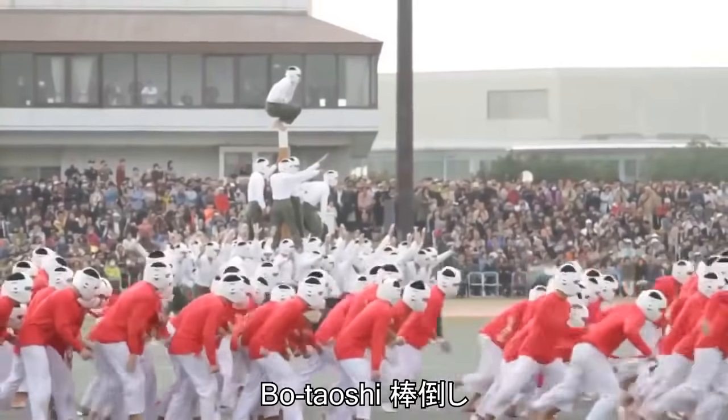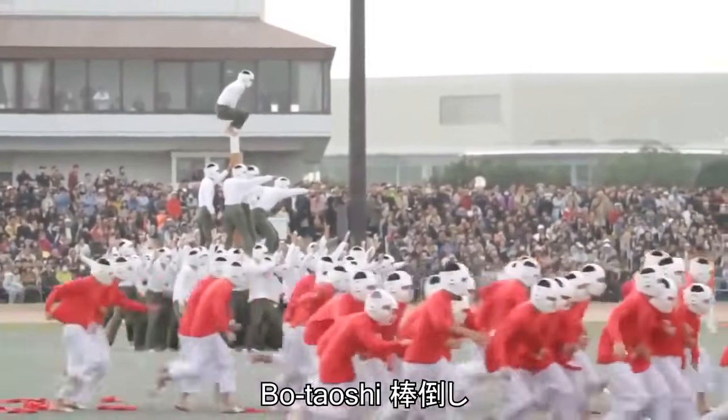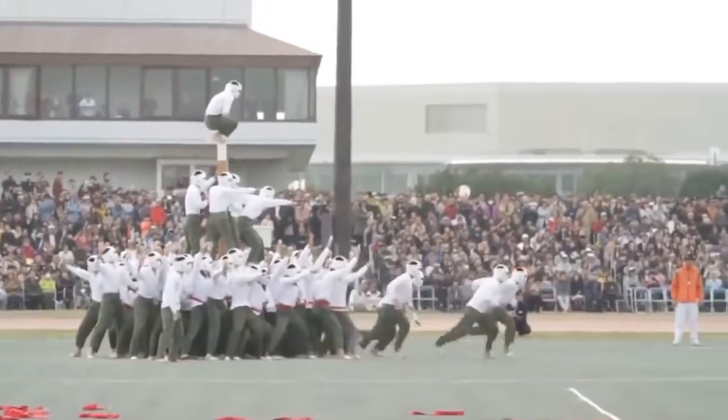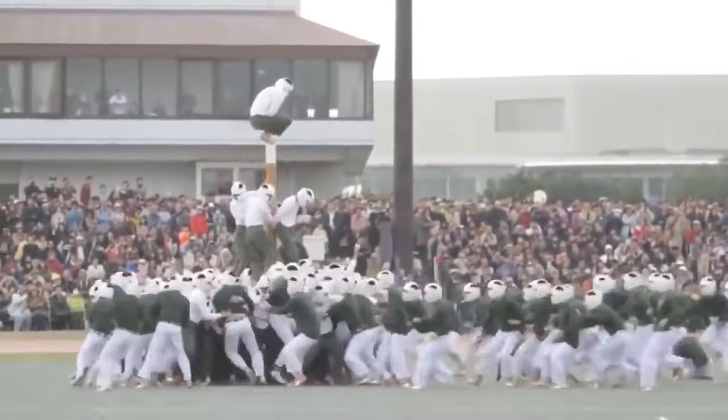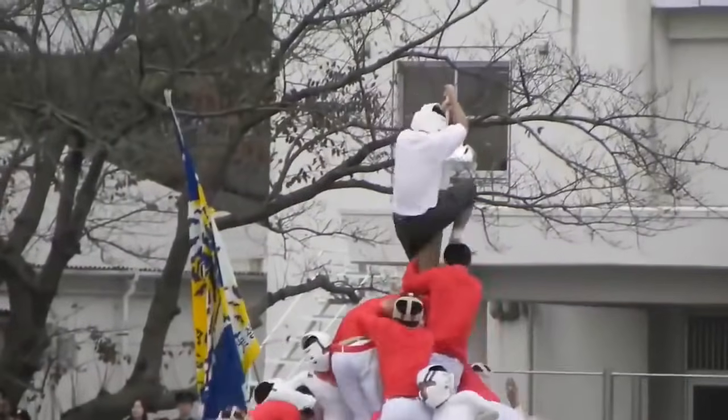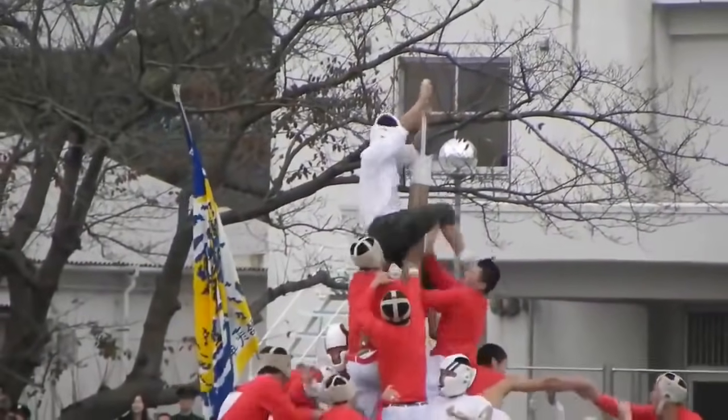There's a game in Japan where the main objective is to bring down your opponent's pole. Each team has 150 members. 75 people are sent to attack, while 75 others defend their own pole. You're allowed to punch, kick, tackle, and pretty much do whatever you need to do to win.